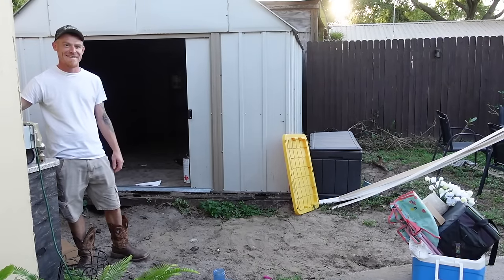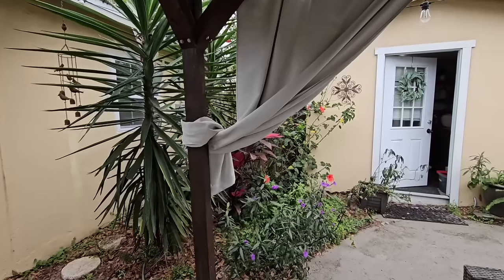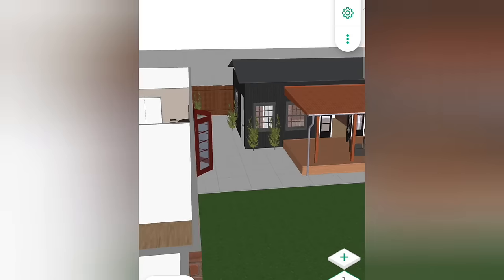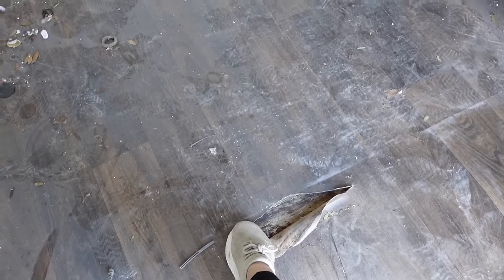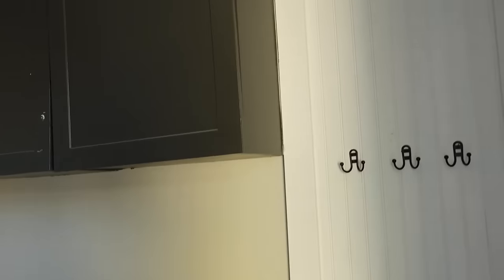Catch one of those, you're getting blasted. And all ready to go. It is full of mold. It's all wet and water damaged over here.